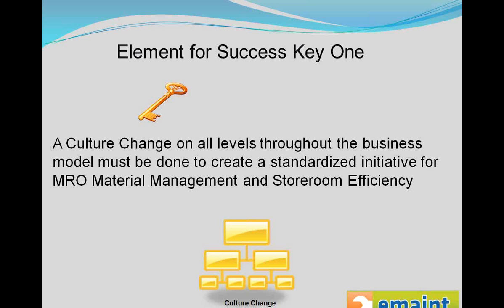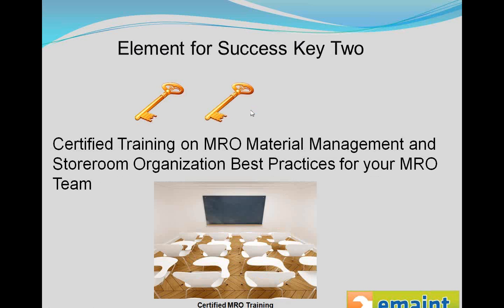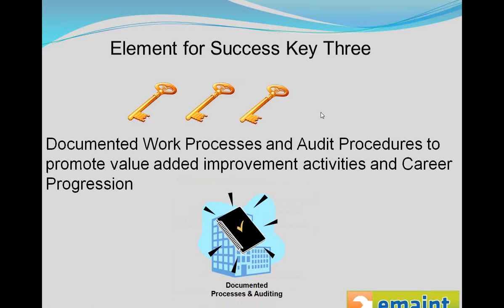The most important key to success in my mind, and through all the documentation and reading that I've done and through personal experience, is a cultural change on all levels. This cultural change must be throughout all the business model and must be done to create a standardized initiative for MRO material management and storeroom efficiency. The next key for success is certified training, or at least some training for your MRO material management team, so they can have storeroom organization best practices and standardized training.